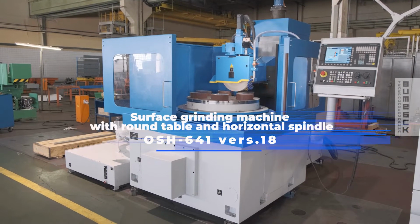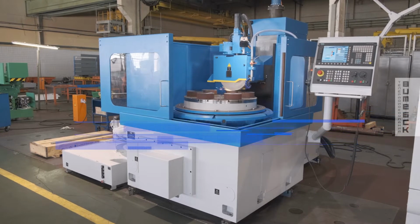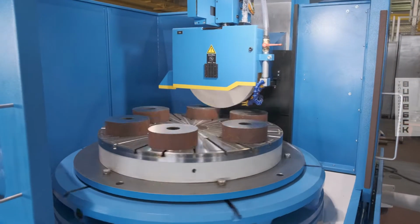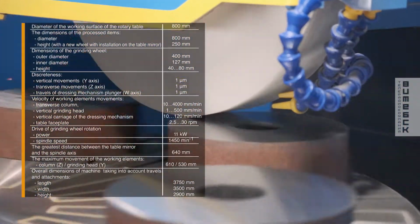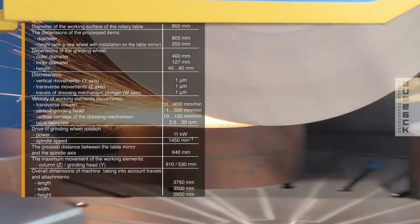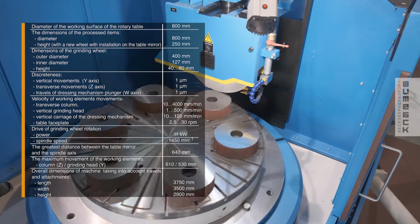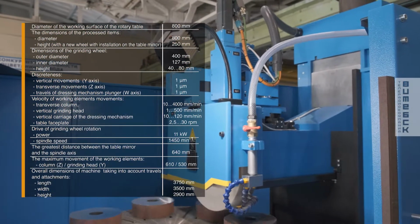Surface grinding machine with a round table and horizontal spindle. Designed for abrasive machining, grinding, with the grinding wheel periphery, of flat surfaces of parts made of structural steel, heat-resistant steel, nickel and titanium alloys. The round rotating table is located in the bed center. The column moves along the bed linear guides in the cross direction.